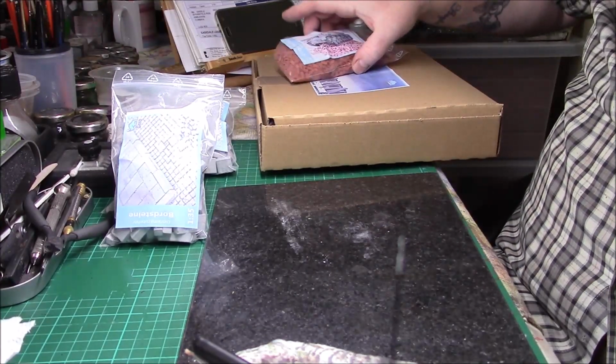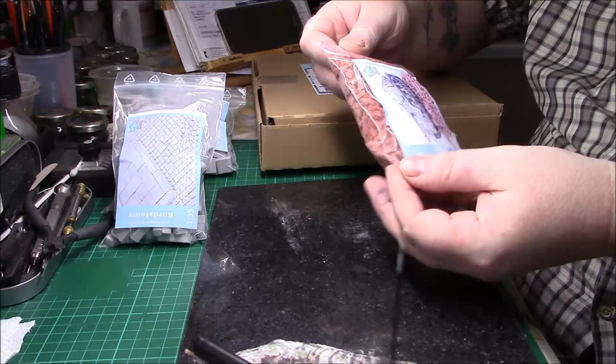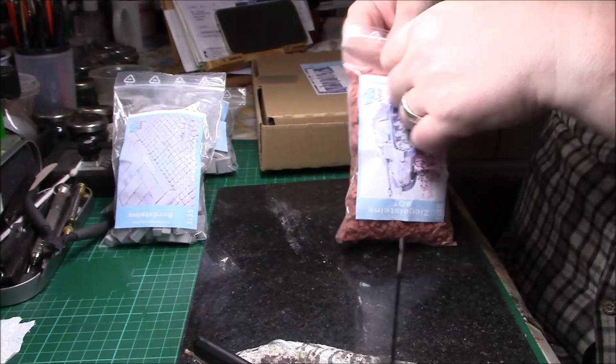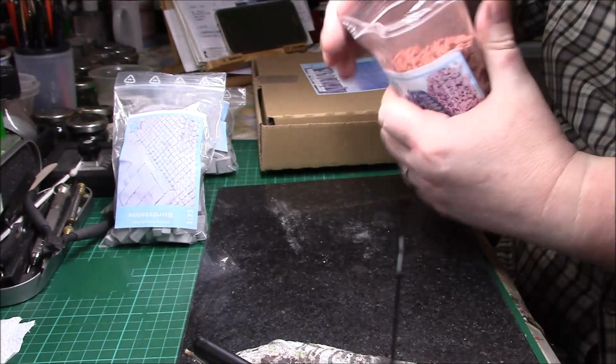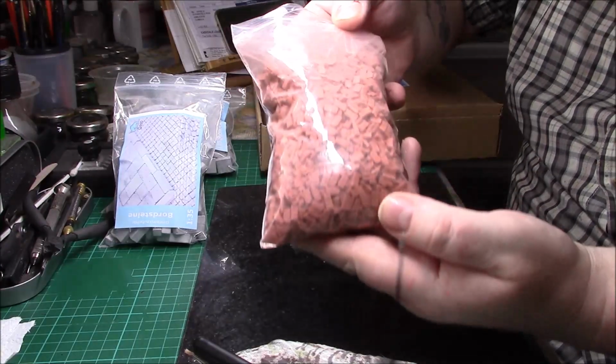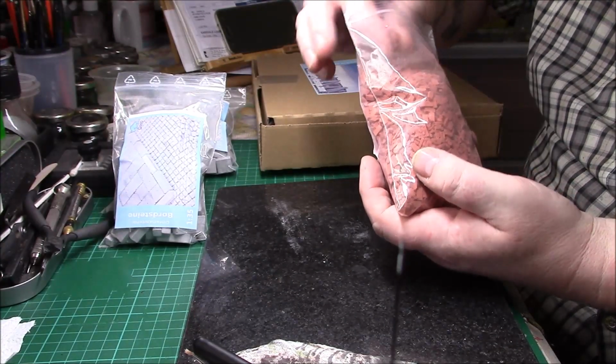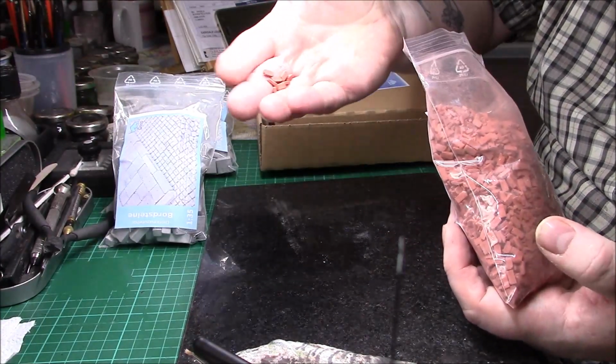And then we have the red bricks, rubble bricks, you know, from houses and things like that, for one thing and another. There's quite a lot in there. If you look at the bag, there's a hell of a lot in there. And obviously you've got the dust as well. This is like rubble and bricks and things like that.